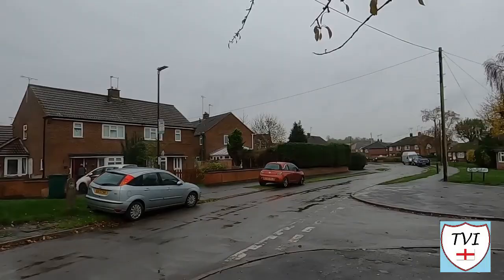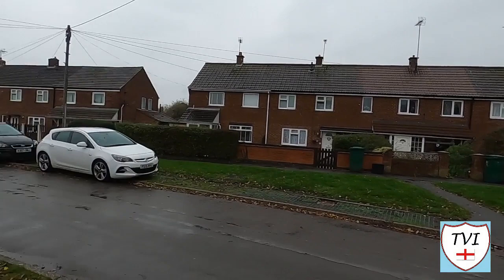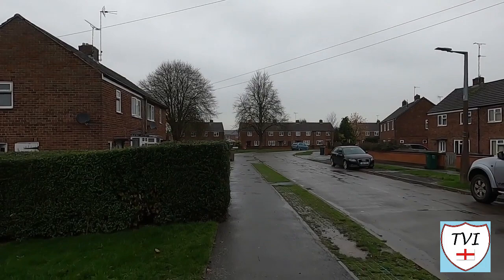Okay, now we're properly in the housing estate. As you can see, very residential. A nice mix of bungalows and houses, so it's not all one style. I'm heading for a primary school here, and then we'll walk in this direction, and that'll take us back to the main road and back to the car. I wish this rain would go away.